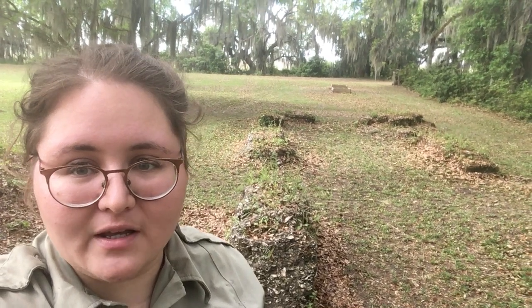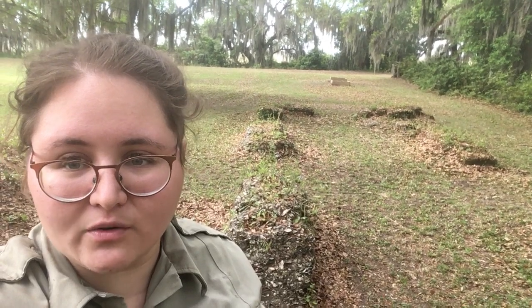Now, if you're from around here, you're probably already familiar with Tabby. There's quite a few of these ruins scattered around the coasts of Florida, Georgia, and the Carolinas. But if you're not from around here, you may have never seen this before, so let's take a closer look. These are oyster shells that are sticking out here. And you may be wondering what on earth those are for.